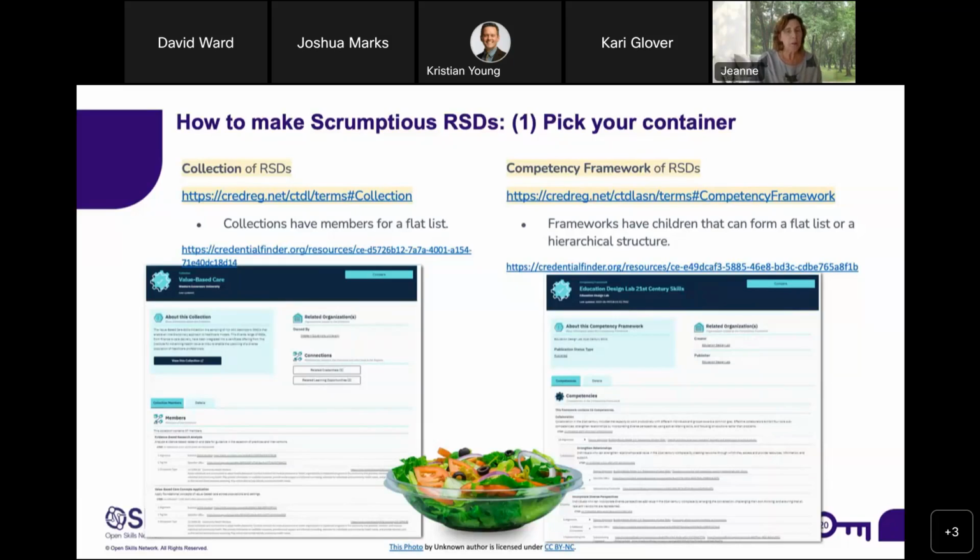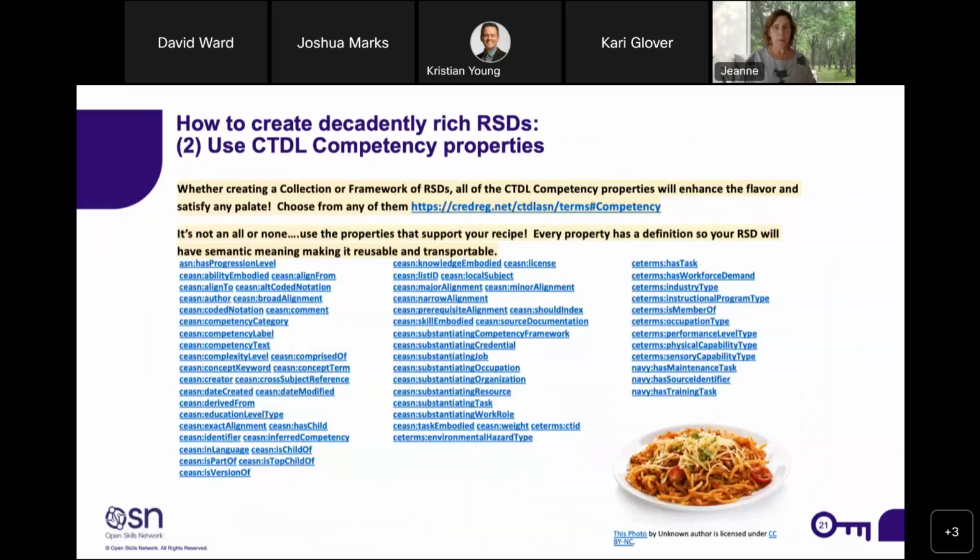I've got a couple of examples of skills or competencies on the slide here, and you can take a look at those in the Credential Finder. If you click the Detail tab of the page in the Finder that Nate will drop in the chat, you can click on the JSON-LD link and see what that linked data looks like. We can move forward with our recipe. Let's move on to step 2.